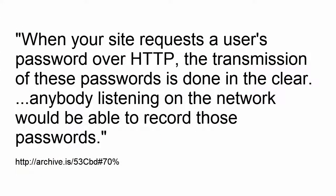Now, the person reporting the bug complained to Firefox saying that we've got our own security measures in place and they've worked for years and we've never had a problem. And I love the reply that the Mozilla team made. They explained the simple technical reasons why HTTPS is important.